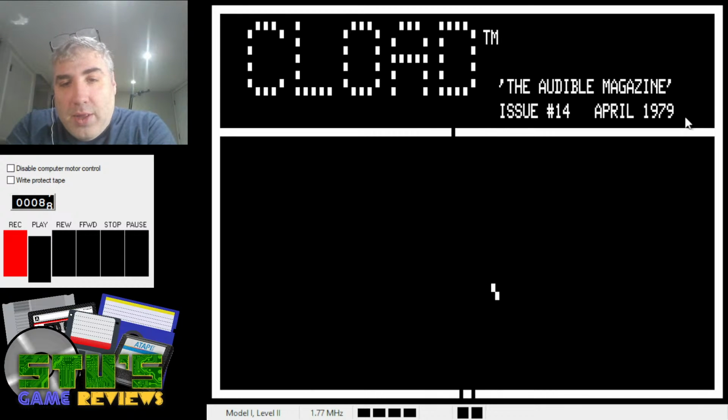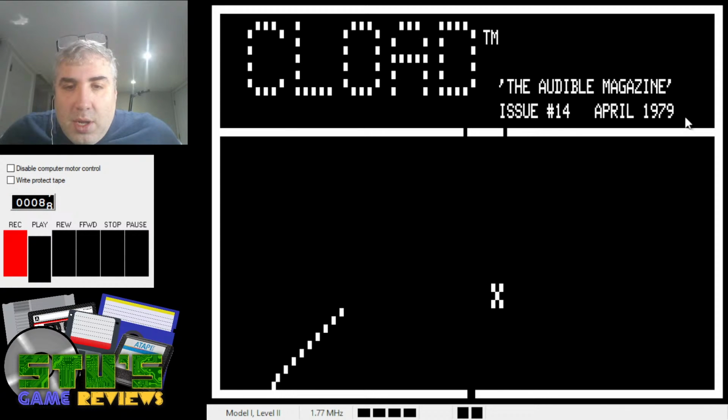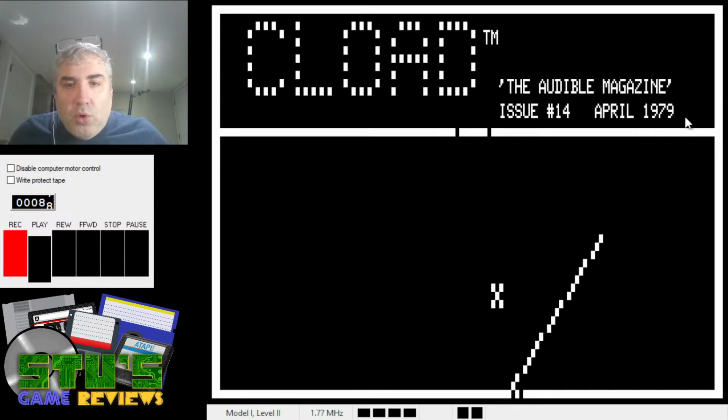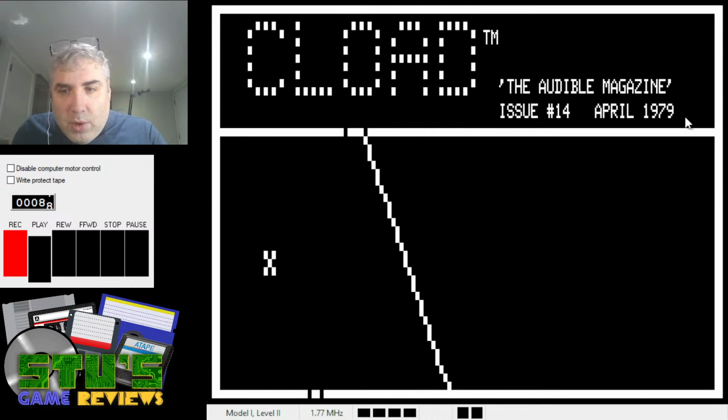What's going on here on the screen? Is this supposed to be like a race car driving around? Or... I don't know what this is even supposed to be. Alright, I'm just going to abort and load the next thing. I mean, this is a guy shooting against an X? I don't even know. X marks the spot. I don't know.